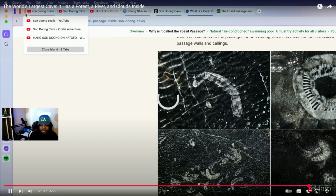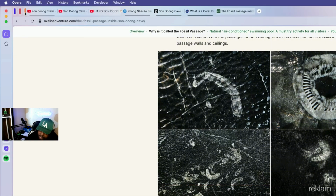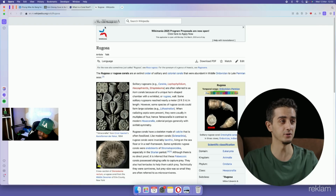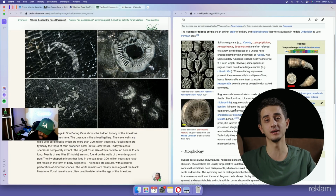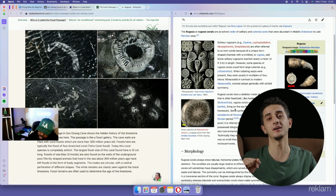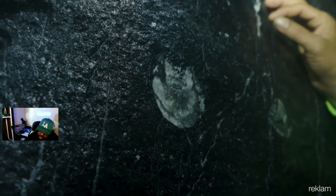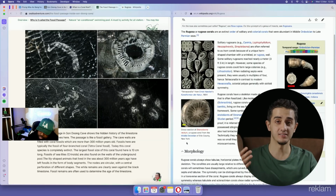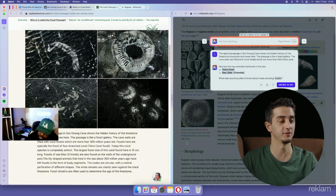Come on, man. Topic and save space. I can expand or collapse them as needed. I'm splitting the browser window to view both websites side by side. It appears that Tetracorallia, or rugosa, went extinct 300 million years ago. This carnivorous species is believed to have had tentacles to catch its prey and grew up to 10 centimeters. Because it is extinct today, we don't know exactly what this animal looked like, but with Aria's image generation feature, we can create a possible visual for this animal.